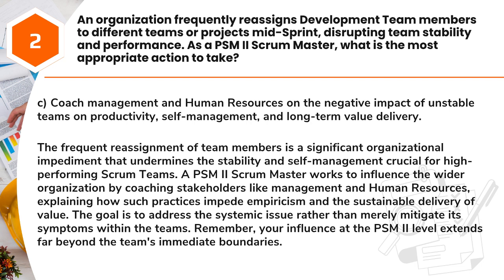The goal is to address the systemic issue rather than merely mitigate its symptoms within the teams. Remember, your influence at the PSM II level extends far beyond the team's immediate boundaries.